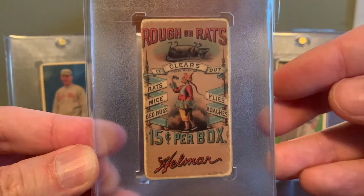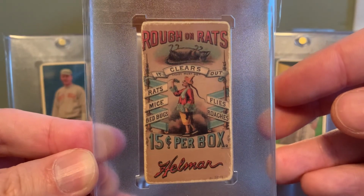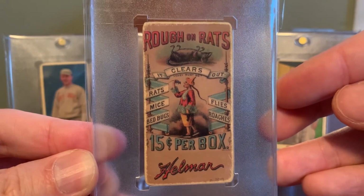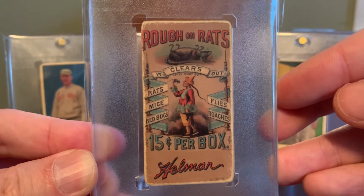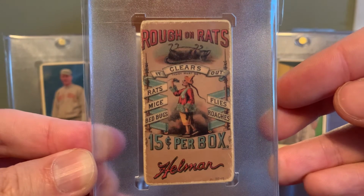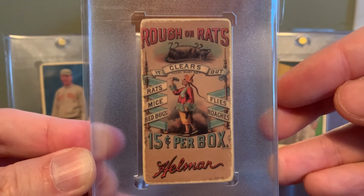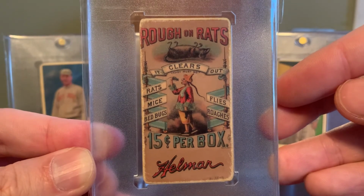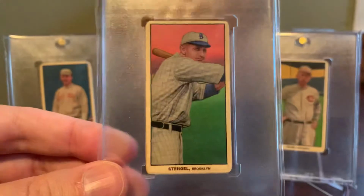This has the Rough on Rats back. So they draw up these fictional advertisements. And this one is obviously for some type of pesticide or something that, as the back indicates, clears out rats, mice, bedbugs, flies, and roaches, 15 cents per box. So one of those cases where I appreciate the back of the card as much or more than the front, believe it or not. So that's a wrap.